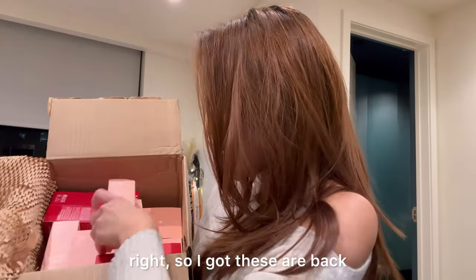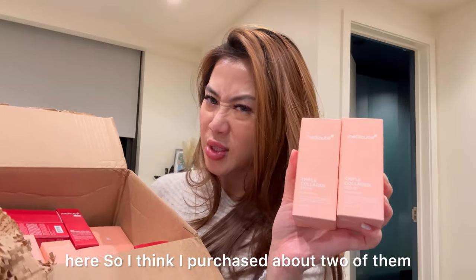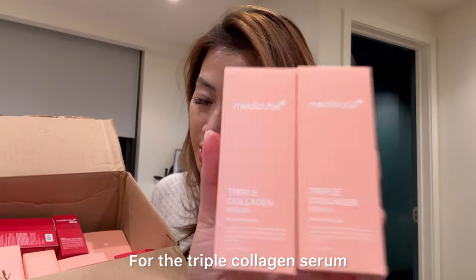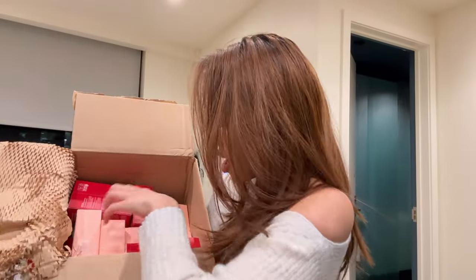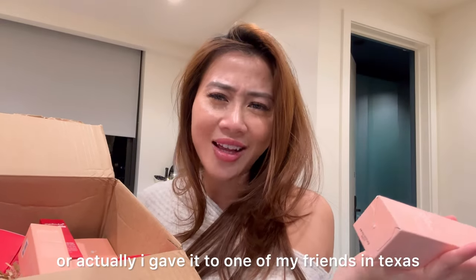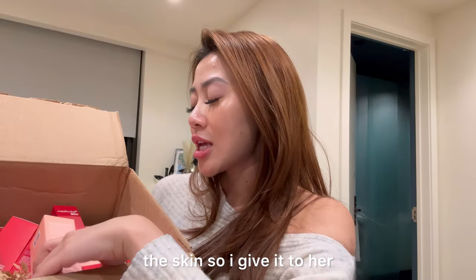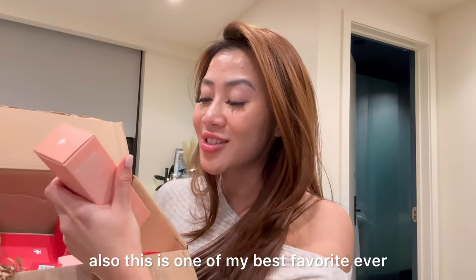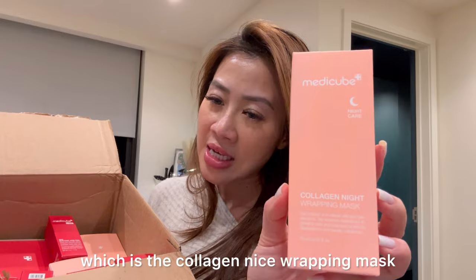All right, so I got these again because I love the triple collagen serum here. I think I purchased around two of them. I'm going to show you everything and then unpack it again, okay? So that is the pink line. I also got the triple collagen toner here because I ran out, or actually I gave it to one of my friends in Texas when I was there because I think it's really good for the skin. Also, this is one of my all-time favorites, the collagen night wrapping mask.